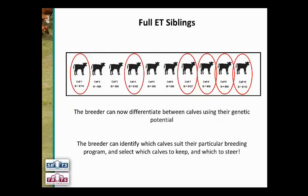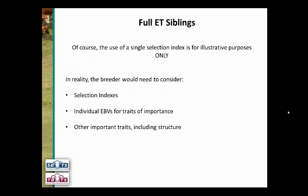So in this case, we've gone for the top 6, the 6 with the top selection index. So we can see we've got calf 1 with a selection index of 114 down to calf 8 with a selection index of $98, and these 4 that are getting culled are all the lower selection index animals.